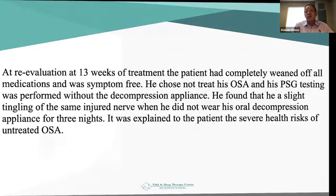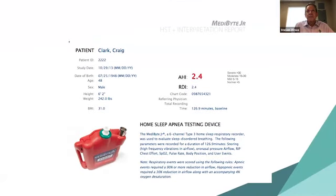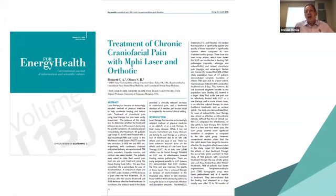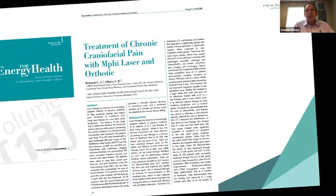Well, it turns out it was extremely effective, and so continued use of that device will prevent him from the consequences of sleep breathing disorder, as well as preventing the trigeminal neuralgia from returning. So the efficacy of using this kind of laser is a paper that we published, our technique. It takes about 5 minutes to do a treatment.